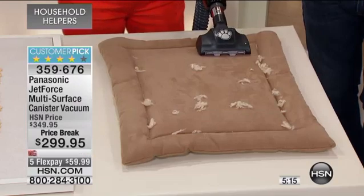Which is really, I think of my mom. She's in her 80s now. You can't move big furniture anymore. This is your vacuum to have when you can't move that anymore. You don't have to move every single chair because the head is actually smaller, which I'll show you again in a minute.